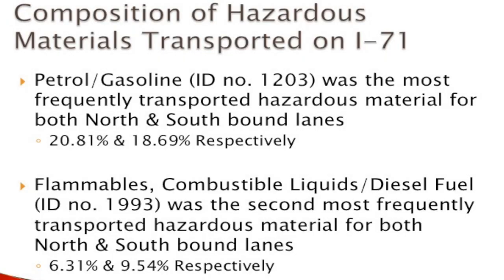So this is looking at what we saw, what the placards indicated the trucks were carrying. Gasoline was the most frequent transported hazardous material for both the north and southbound lanes. It made up 20.81% and 18.69% of the materials being transported. Next was diesel fuel, the second most frequently transported hazardous material.